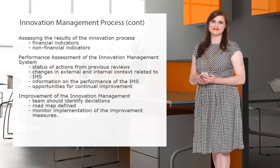Performance assessment for the innovation management system. The management team should review the company's IMS, including the status of action from previous reviews, changes in external and internal context relevant to the IMS, information on the performance of the IMS, opportunities for continual improvement.